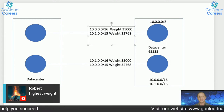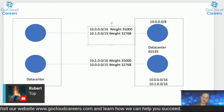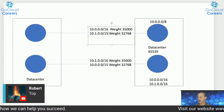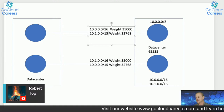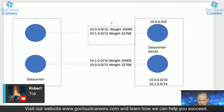Robert, highest weight. So which is the highest weight there, Robert, for 10.0.0.0? And Ruth, which is the highest weight for 10.1.0.0? Tell me the links, like you got it, and I know you've got it. Okay, the higher weight will win. Yes, yes, yes, exactly. So now let's think about this.